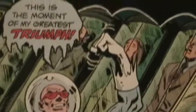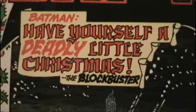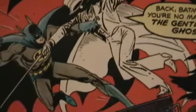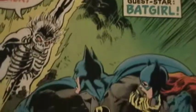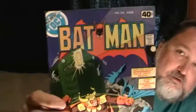And of course, he's always triumphant. Have yourself a deadly little Christmas. I hope Batman has a nice Christmas. Oh boy, it's the Gentleman Ghost. Oh boy. Looks like the bottom of that carriage is breaking up. Uh-oh. Dr. Phosphorus is back. As I said, Batman has a huge rogue gallery.